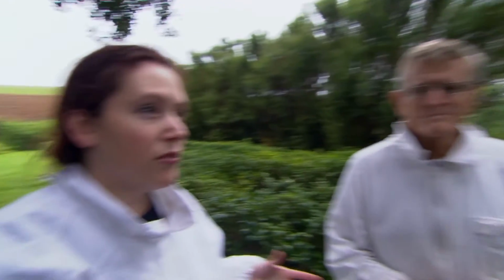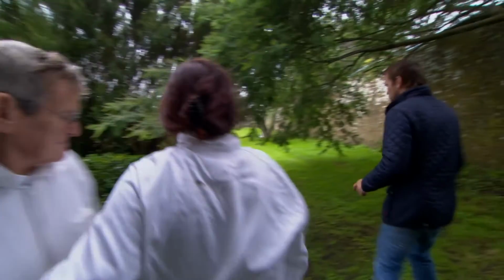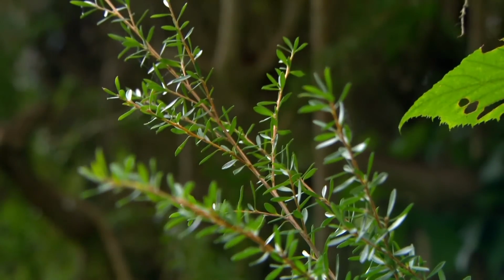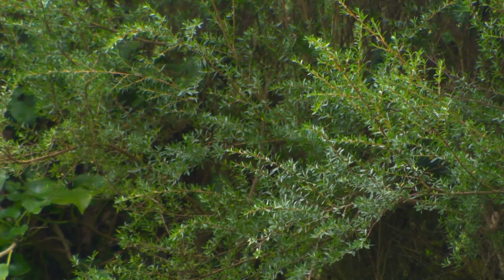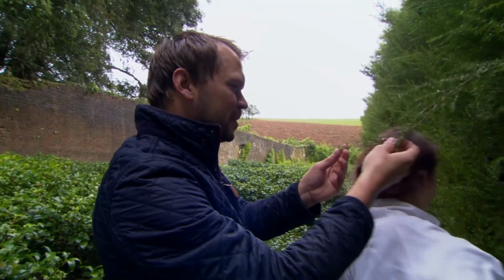How's it made? Is it the particular bees that you're using, or is it the flowers they're getting the nectar from? It's the nectar properties of the flower. So let's go and have a look at some. Yeah, brilliant. The bees here feed on specially cultivated Manuka bushes, which are native to New Zealand. Just looks like a big hedge. Yes. What's so special about this plant then?